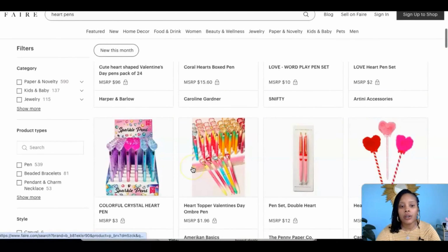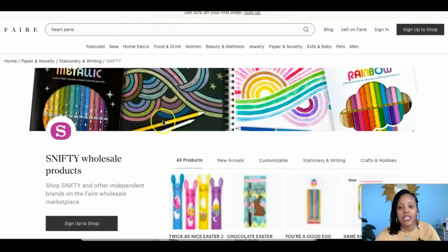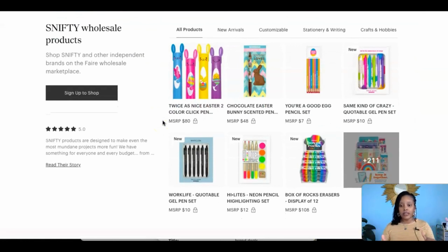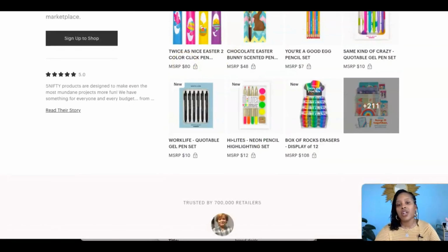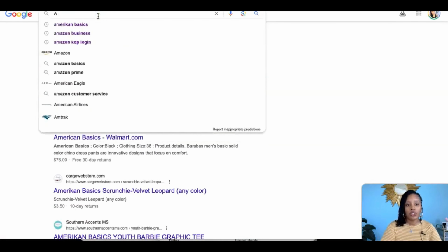So this particular retailer here, I have a relationship here, and that's Nifty. They have a lot of scented pens and a lot of other really good items. This would be a really good supplier to reach out to directly. And you can just go outside of here. I was trying to try one that I don't have a relationship with, but we'll just go with this one.